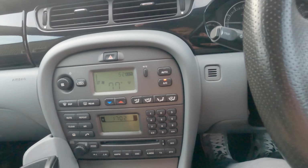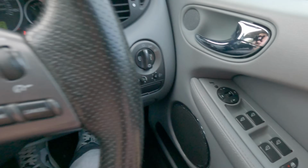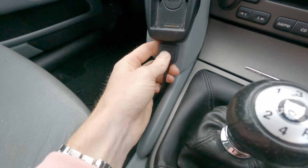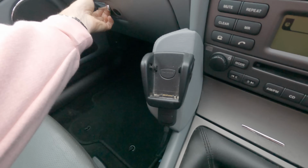What else can I tell you? No heated seats, but we do have powerful mirrors. That beep is coming from the Nokia cradle there. Somebody's had a Nokia 3210 by the looks of it. I love stuff like this. That's an original factory thing, isn't it?